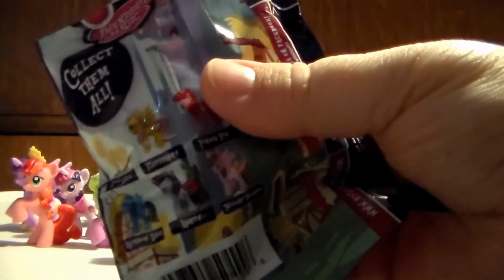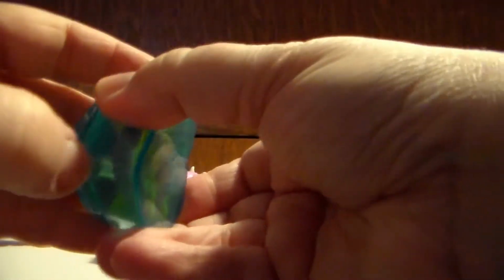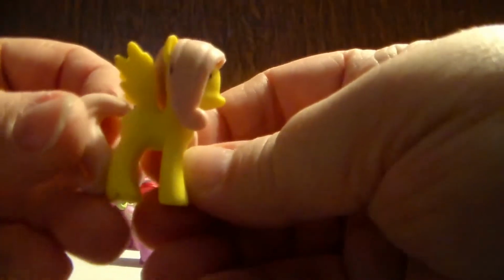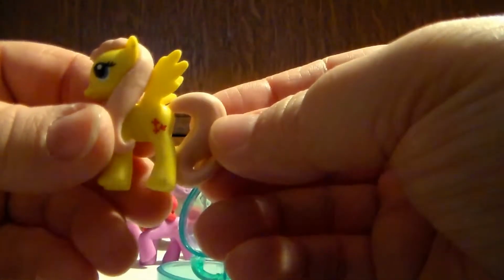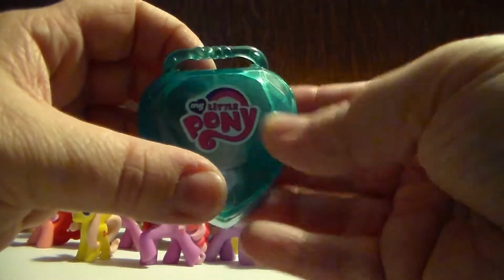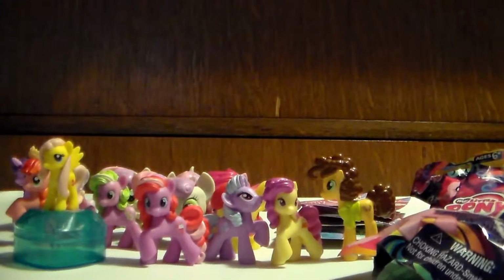I don't remember which ones I have. But we have Fluttershy. So here's Fluttershy. She's adorable. These are just adorable figures. There's Fluttershy. Here's her little case, which I will have her stand on. Why am I cutting these? They have full tabs. Oh well.